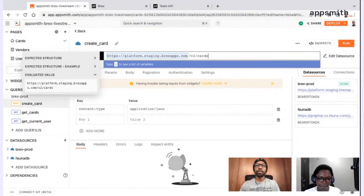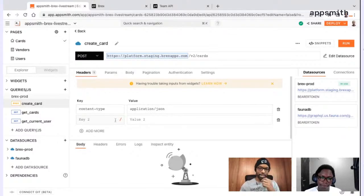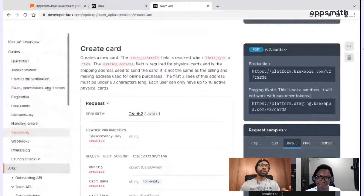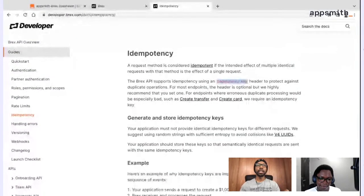Now here's where things are a little different from the previous queries we created. First, we'll need a body, because we need to know what is the card information we're trying to create in the Brex system. And then there's something we need called idempotency key. Some of you may be familiar with that, but it's basically a code that you need so that the API call doesn't retry and process the same request again. And there are more details around that. It's a pretty common idea you can find online, but it essentially means that we need to generate a random string value and set it under this header called idempotency key. And over in the Brex docs too, there's a lot of helpful docs, and there's some documentation about this idempotency key as well. And this is the header name.